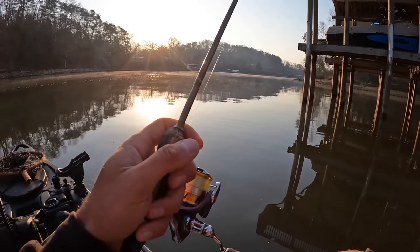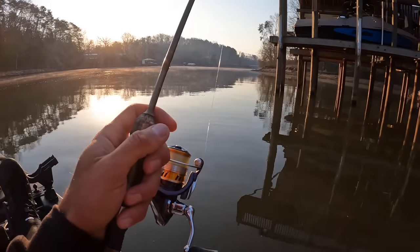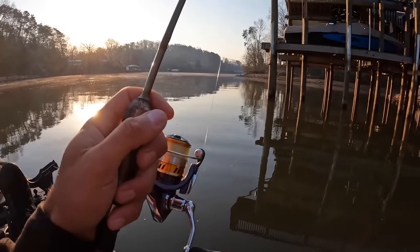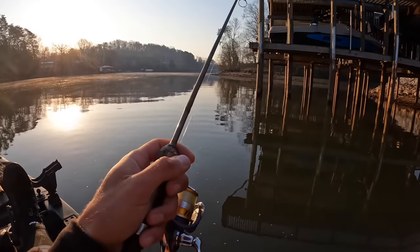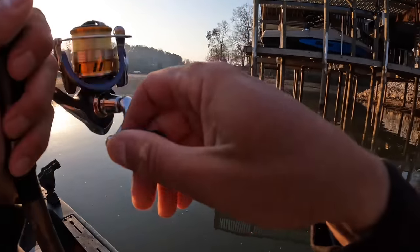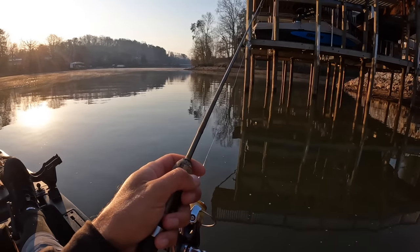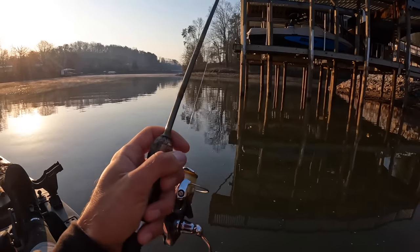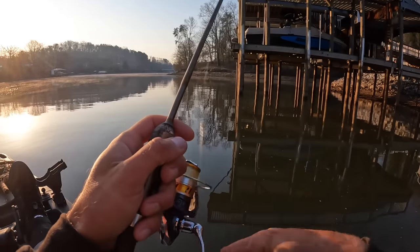My house to Florence is right at 4 hours, 4 hours, 10 minutes. So it's not bad. We'll stay at the Comfort Inn down there. It's where I've been staying on my previous trips down. I like a Comfort Inn. It's kind of become my go-to.